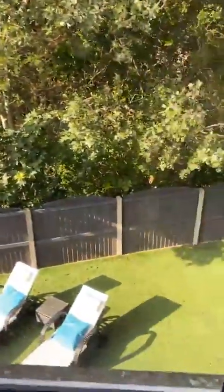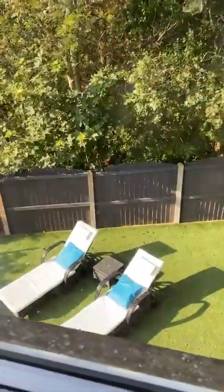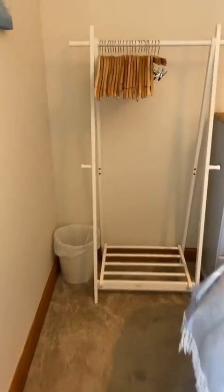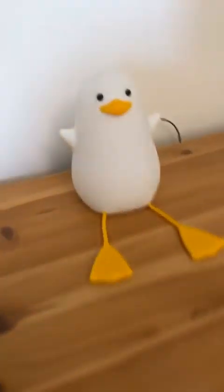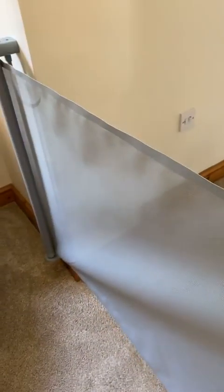Switch the light on, it's a bit dark in here. There we go. So this is our twin room, the seaside room. This overlooks the garden. I'll just show you outside now. And here's Ducky, our night light for the little ones. We do have a family safety gate in case you've got little ones that need staying close to you at night. You can pull that across, then that separates these two rooms.